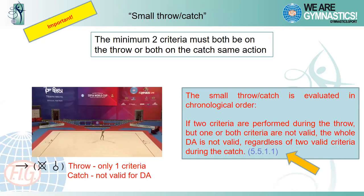Now, small throw and catch. This is very important. The minimum two criteria must be both on the throw or both on the catch. You cannot have one on the throw and one on the catch. The small throw and catch is weighted in chronological order. So if we have two criteria performed during the throw, but for any reason, one or both criteria are not valid, the whole DA is not valid. I cannot give criteria for catch because this is one DA, small throw and catch.